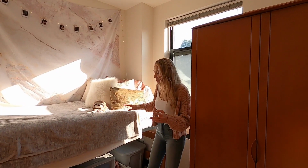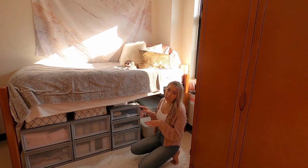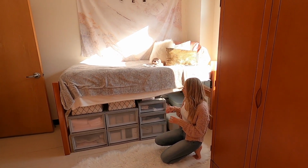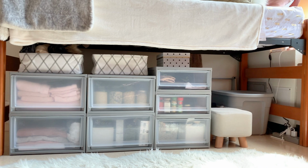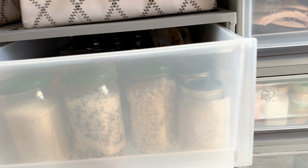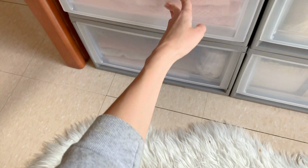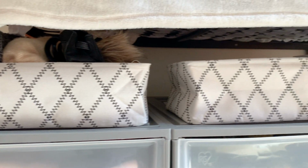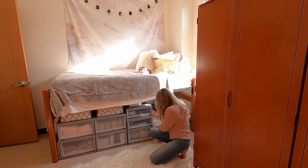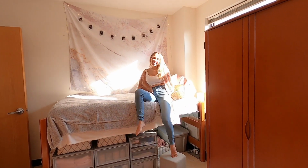The last thing I want to point out is my underbed storage. I think having underbed storage is really important in college because otherwise it would be a lot of wasted space. So definitely get some sort of drawers. I just have these ones over here. They're not clear, so you can't really see what's inside. They're semi-transparent. So that's, I think, really good. And of course, I do have a nice step stool because this bed is really tall. Yay!